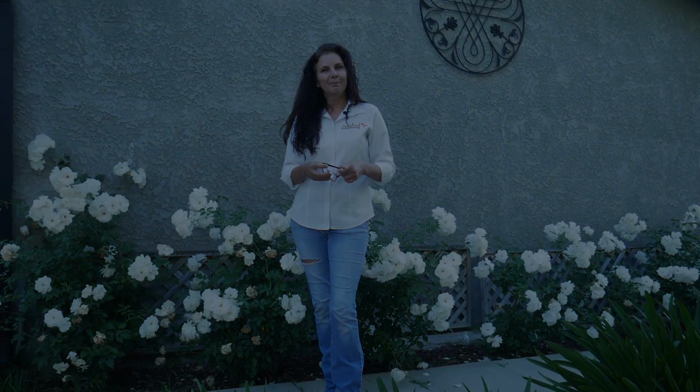And also you have to take into consideration architecturally the style of your home. You want to make sure that that tree blends in well. I put together a list of trees that I feel are very beautiful and that will do well in the Southern California climate. Let's get started.